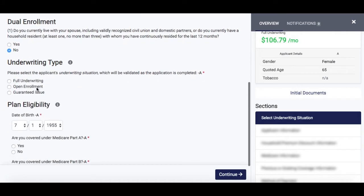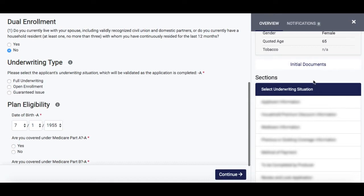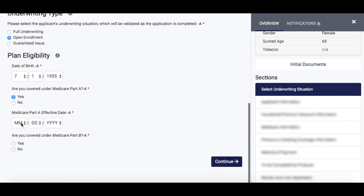I then can select the underwriting type. If you selected full underwriting, then certain sections over here on the right hand side will populate with health condition questions that you'll have to go through, different prescription drugs that you can enter in, all of those sections here. In this case, if I'm just doing an open enrollment, it would bring up the date of birth that I can enter, and then from here I'm going to enter my Part A and Part B effective dates.